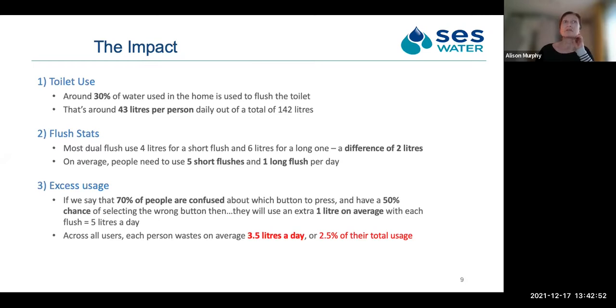So in terms of calculating an excess usage, if we say, based on our original surveys, that about 70% of people are confused about which button to use, and if we also say that they have a 50-50 chance of selecting the right or wrong button, and actually that is possibly a bit generous, because we think some people are consistently pressing the wrong button. It's not that they just don't know, they actually think that what is a short flush is actually a long one. But anyway, if we go with the 50-50, then they would each use an extra 1 litre on average.